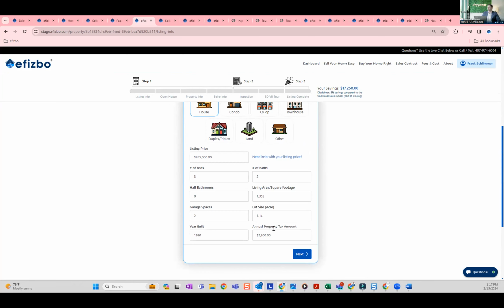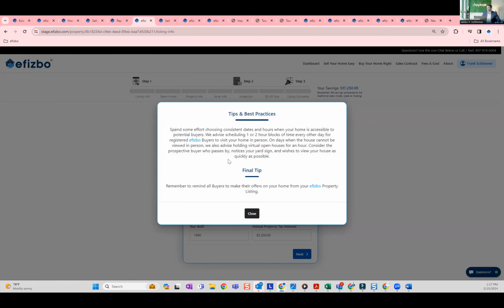When was the property built? Don't forget how much are your annual property taxes, because that's going to help factor in what your closing costs will be with tax prorations. Click on to the next one here.